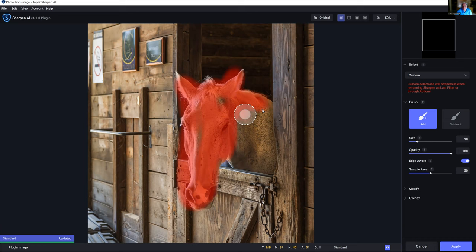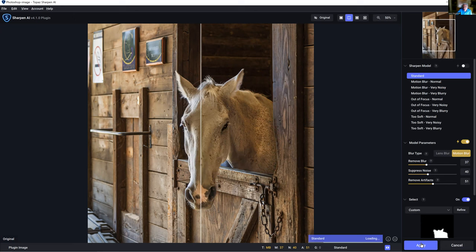Now, probably I would have selected to sharpen the whole image, but I want to show you this feature here. Now, notice I went outside the line some. So you could hit subtract, come in here, get a smaller brush, and I could select that out where I kind of went a little outside the line. But it's not really necessary. Okay, then hit apply. You gotta hit apply again.